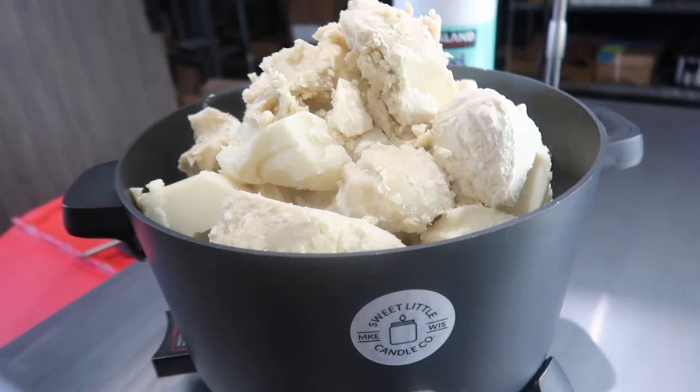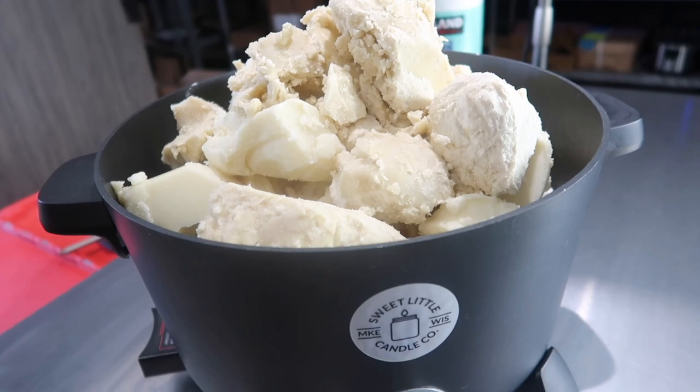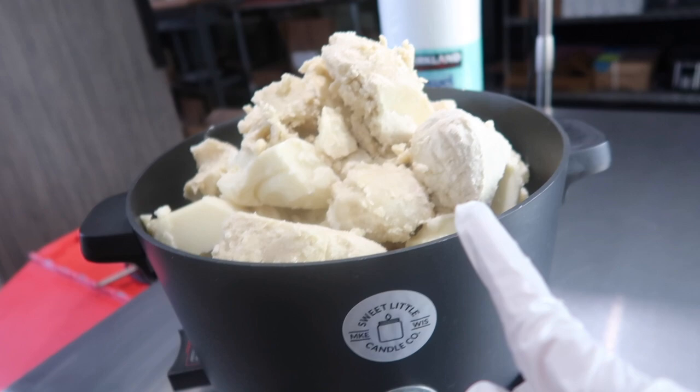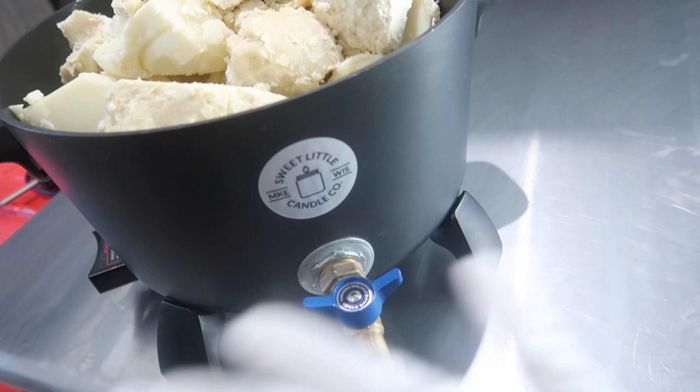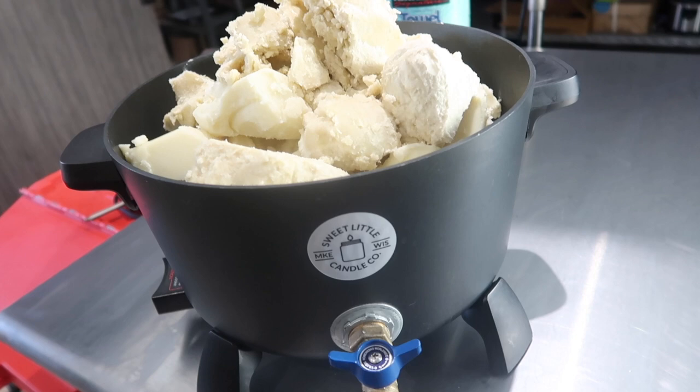So these are all my hard oils and butters in this Presto pot. I gotta plug it in. Thank you to everybody who warned me from my last video not to use an extension cord. I knew that, but I don't know, for some reason I just forgot. So I'm definitely plugging this into the wall here. You want to use these guys without extension cords. Plug it right into a source. And yeah, thank you again. You probably saved me from burning my house down.